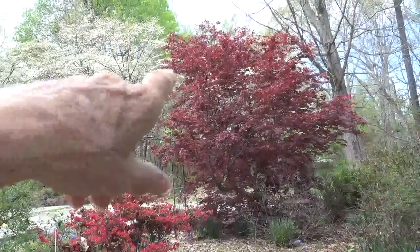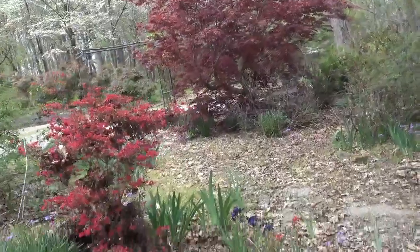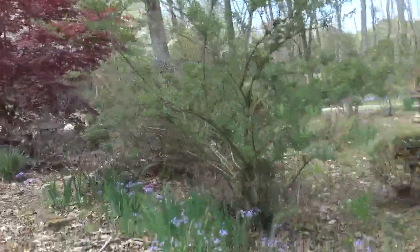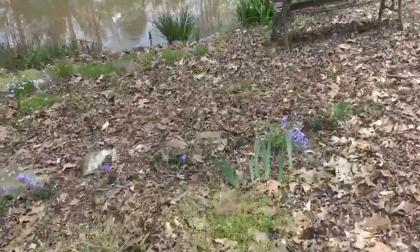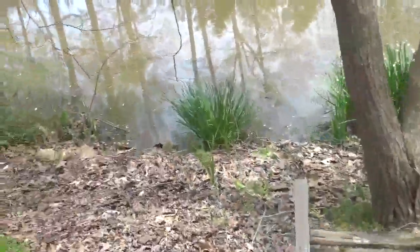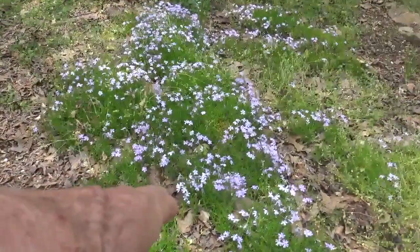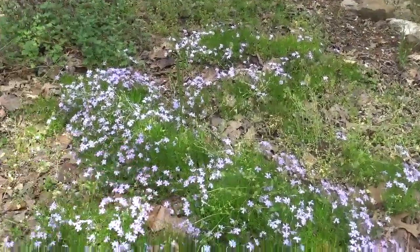Over here is the Japanese maple. That variety is called Bloodgood. And let's see, let's go this way, I guess. This is called Thrift. It just keeps on growing with no trouble.